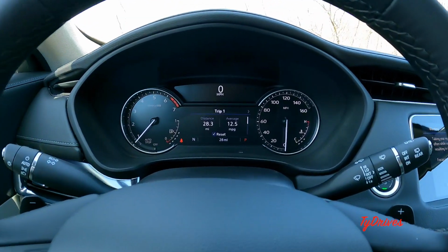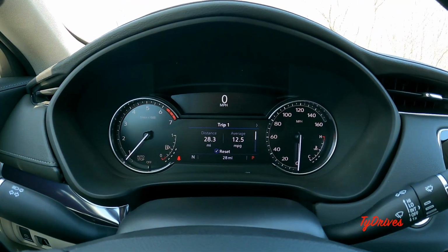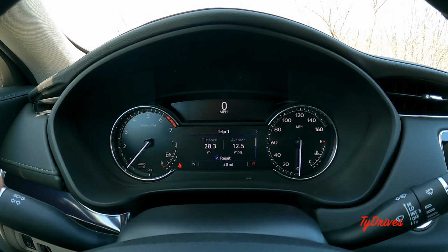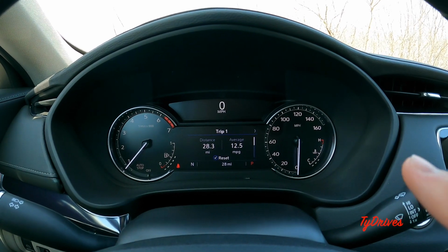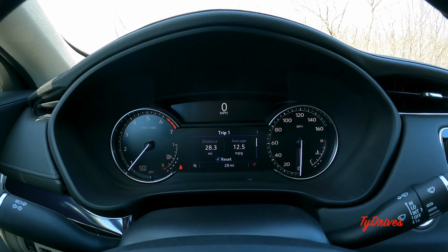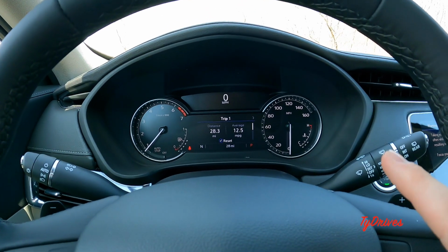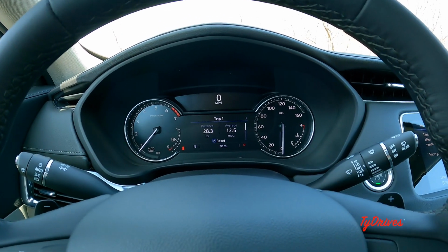And that brings me to our gauges. Very nice, classy set of analog and digital gauges. So we have our analog tachometer and speedometer to both sides. We also have our fuel gauge right over here and our coolant temperature right over here.